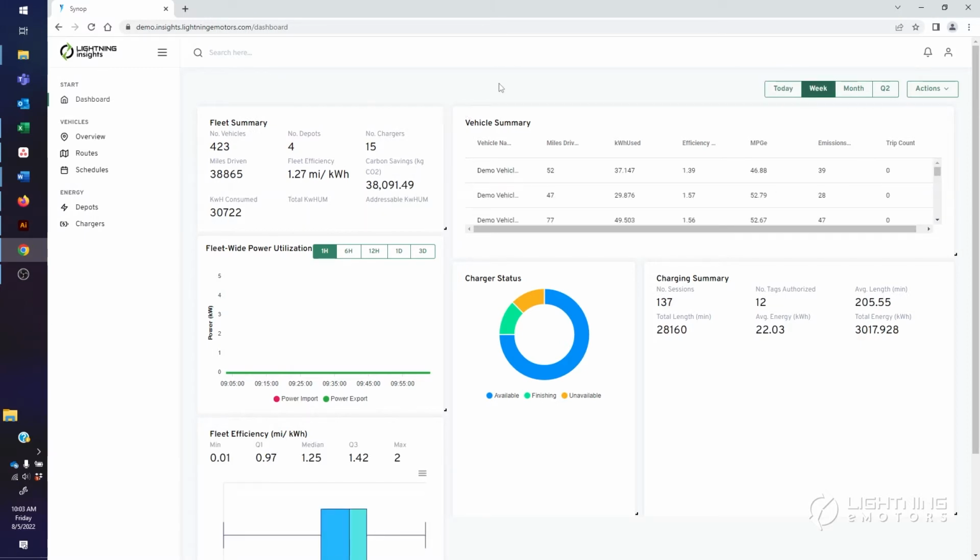This is going to be the main place where you can see all fleet general metrics, both in regards to charging and in regards to your EVs. So right here we've got fleet summary information as well as vehicle summary information, including your number of vehicles, your number of depots, number of chargers. It will also show the total number of miles driven and fleet efficiency across all of your Lightning EVs. The time periods this is driven by are denoted up here in the top right. So you can see you can either select today, by week, by month, or for the last quarter.